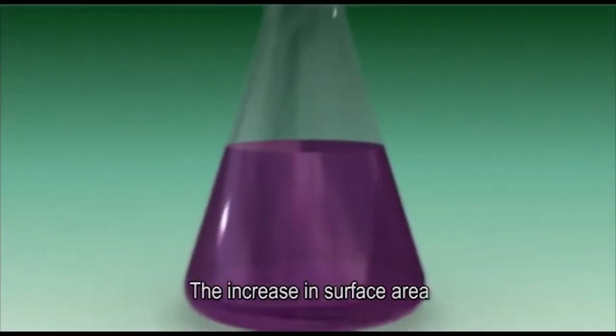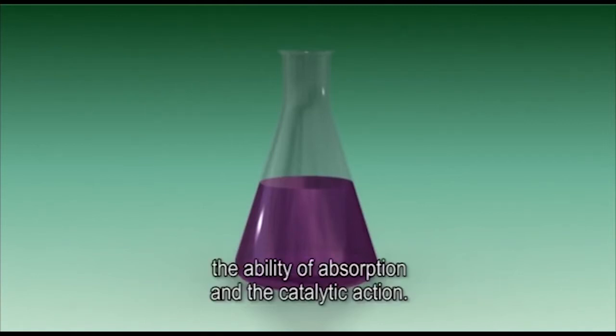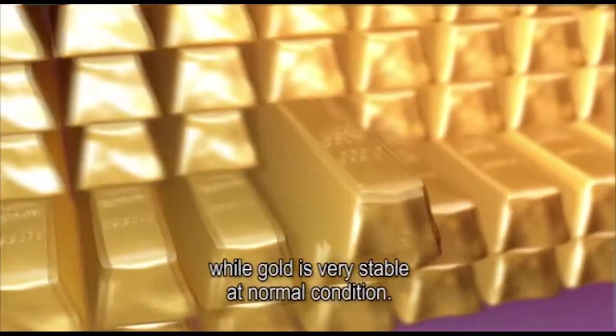The increase in surface area will increase the rate of chemical reaction, the ability of absorption, and the catalytic action. Nano gold is a good catalyst, while gold is very stable at normal condition.